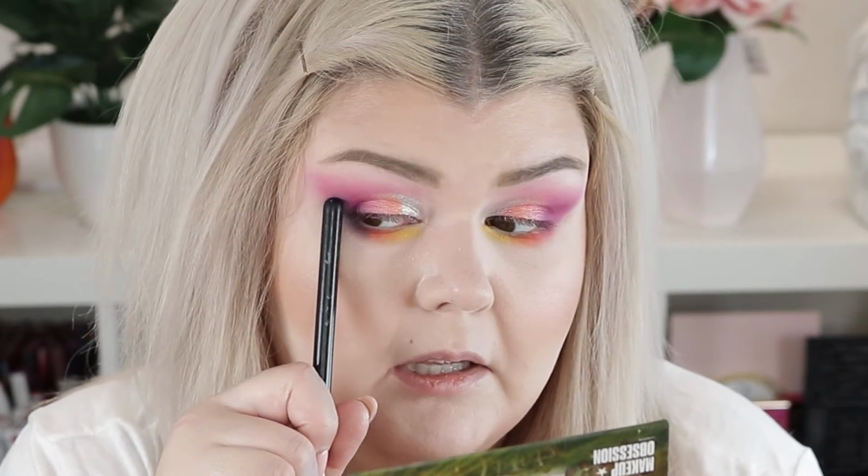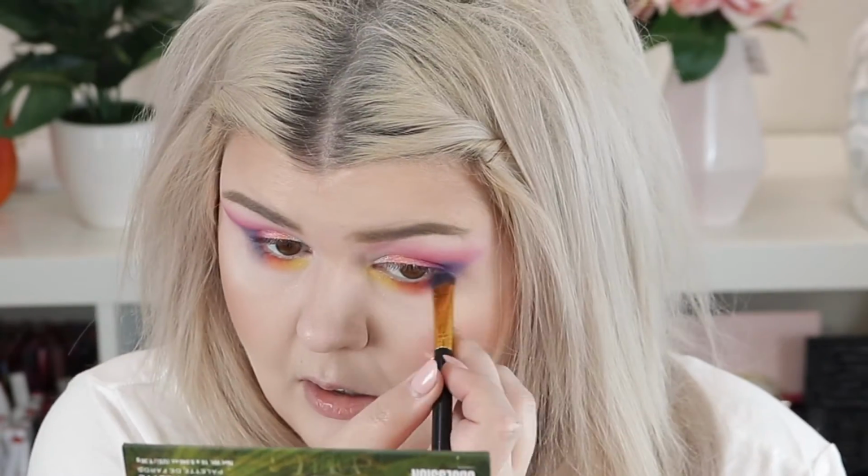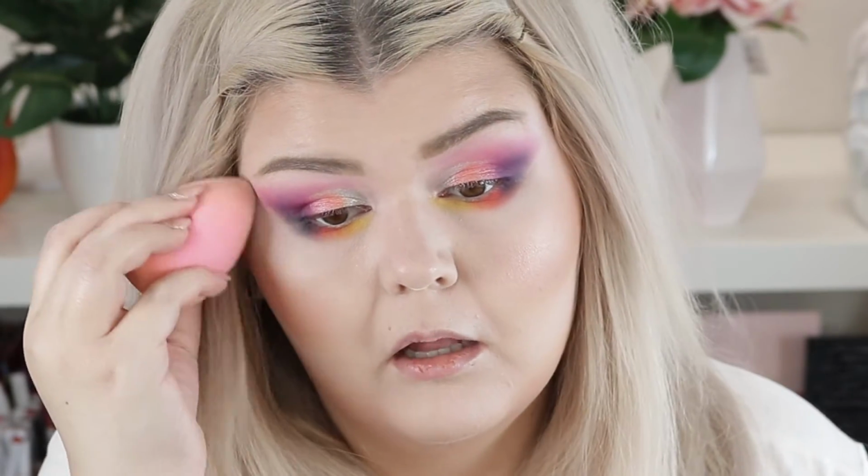I'm dragging it from like here up just to kind of blend those two together. Here we're looking a little crazy, but that's fine. Okay, I don't know what's happening on my eyes, but I have full faith that liner and lashes fix everything. So this is kind of what I wanted, like a color explosion on my face. So I hope that you guys are gonna enjoy this.